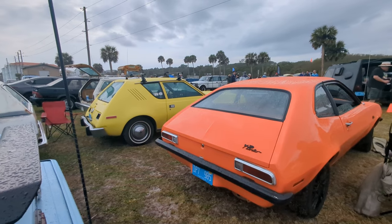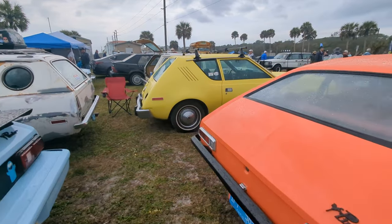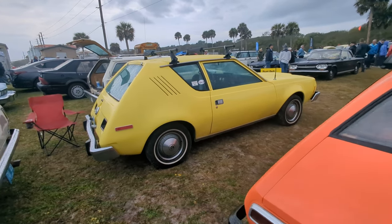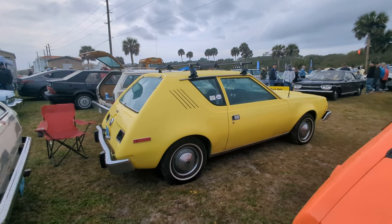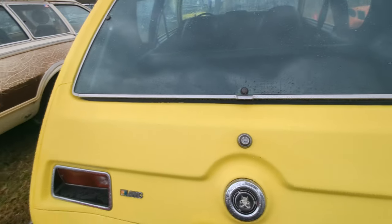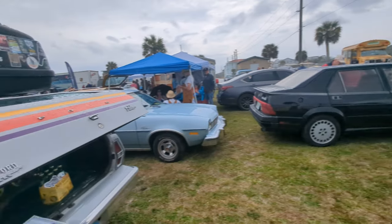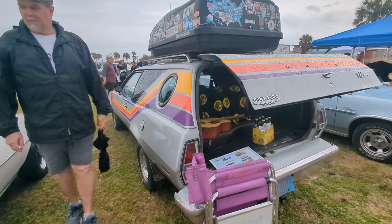Oh, a Gremlin. There's a song by the Rave-Ups called Gremlin. She's so fine, my 109. It's about this car, actually. AMC Gremlin. And again, they had the pink Pinto wagons. This one's really, really cool.